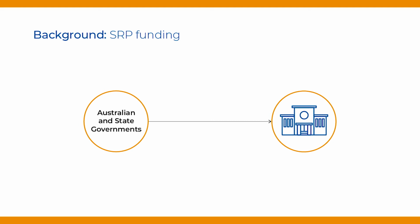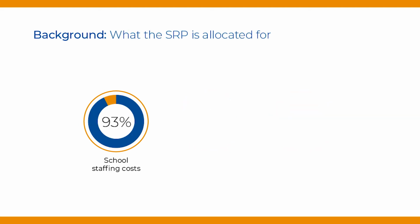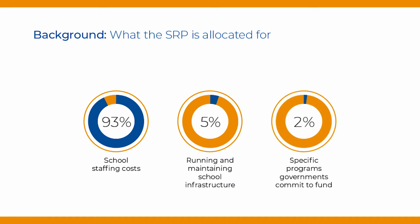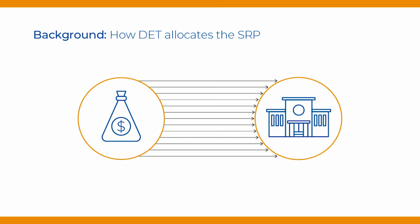Both Australian and state governments contribute funding for government schools. The SRP is DET's model for allocating most of these funds. 93% of SRP funds are for school staffing costs, 5% go to running and maintaining school infrastructure, and 2% goes to specific programs that governments commit to fund. Each of the separate funding lines that make up the SRP have their own formula on how to distribute funds.